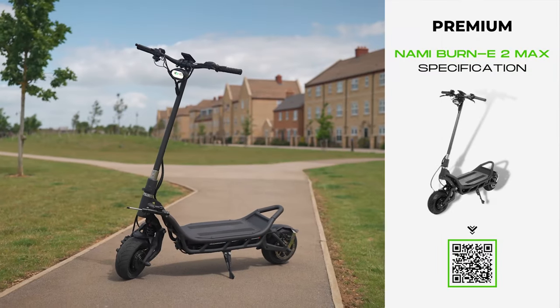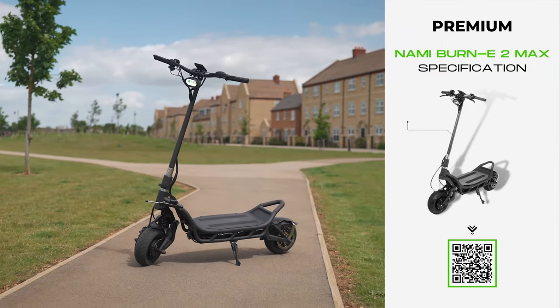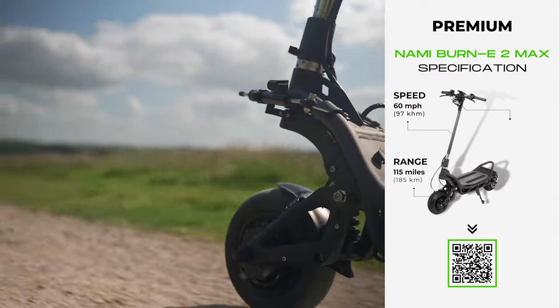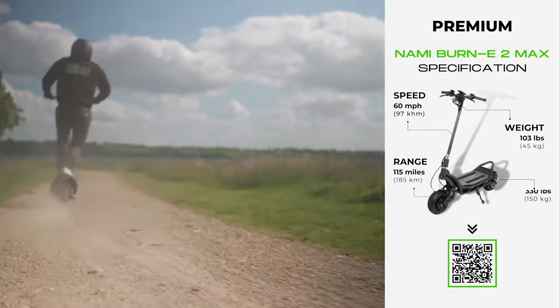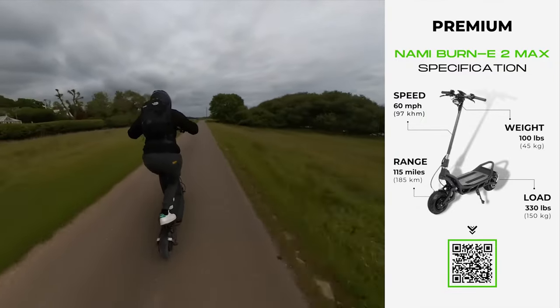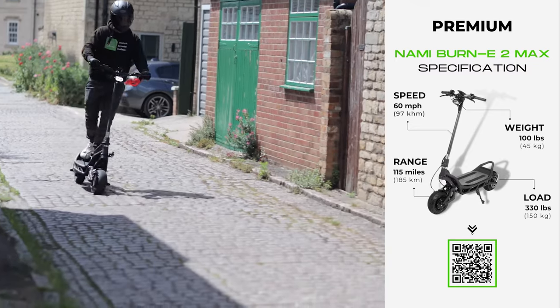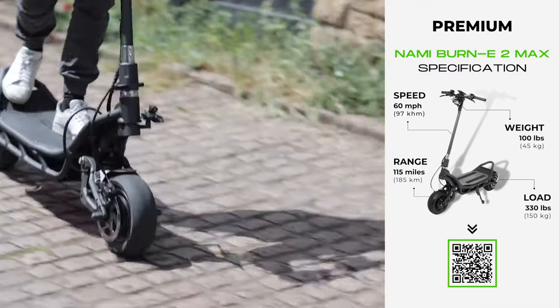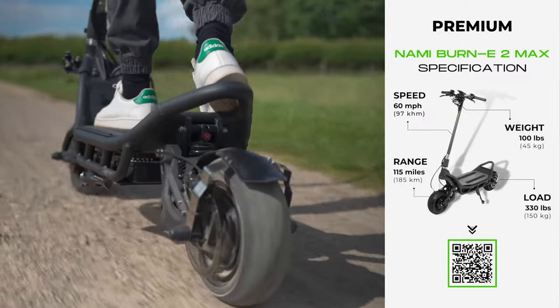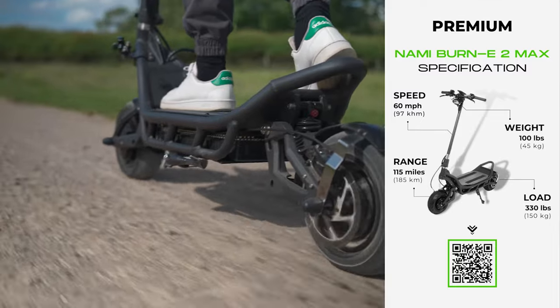Quite simply, the Burn-e 2 Max, like the Wolf King GT, is the most explosive scooter I've tested. Its acceleration rate is unrivaled, its top speed is utterly blistering, and if that wasn't enough to leave your adrenaline glands tingling, it's also peerless when it comes to ride quality. And if you hadn't guessed yet, it's the big bro to the NAMI Burn-e 2, which I covered earlier in the video.